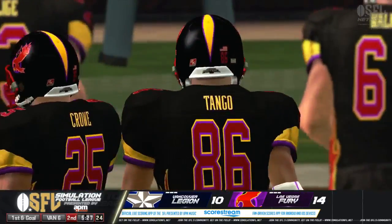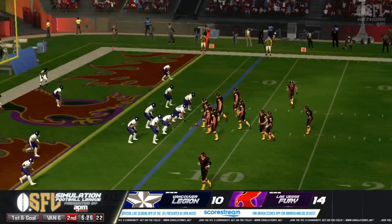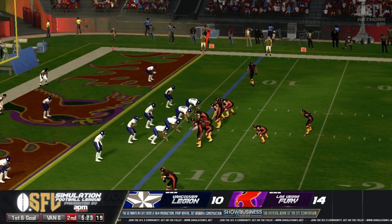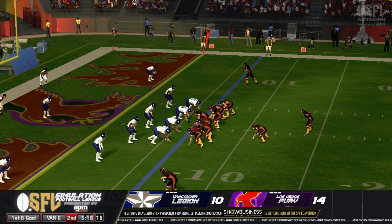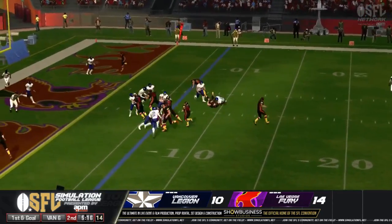That was a very risky throw from Rahman. There were a lot of jerseys from both teams right over that middle, and that could have been easily intercepted by either of the defenders that were there. It appears that Tango made the reception on the last play.